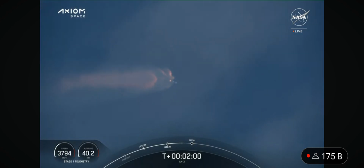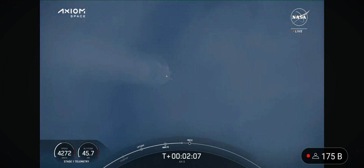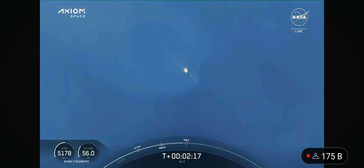Now, we're a few seconds away from 4 events that will happen in rapid succession. Main engine cutoff, or MECO, as it's there on the bottom of your screen, stage separation, ignition of the first stage engine, and the first stage's boost back burn. Stage 1 throttle down. That call telling us that the engines are beginning to throttle down.